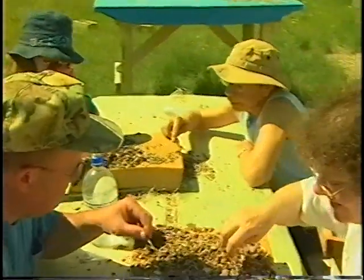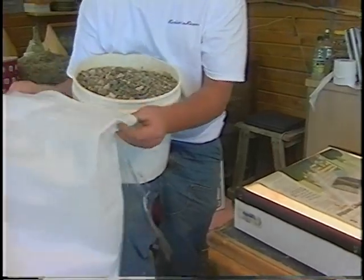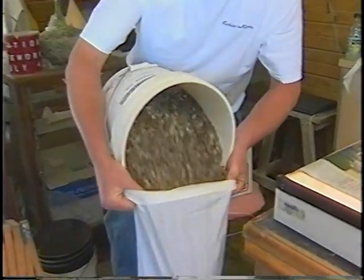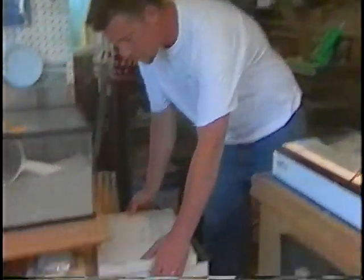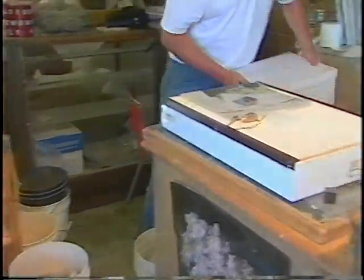But what about all those would-be miners who can't make it out here? Now here's where this mining operation is really unique. If you can't get to Montana, Russ and Deb will send some of Montana to you. The mine ships over a ton of gravel every year to people all over the country. In other words, the treasure hunt arrives courtesy of the U.S. mail.